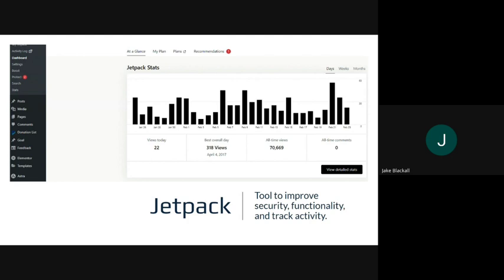You can use it to make your website faster, clean up some code stuff. You can improve security with it. And most importantly, as a public outreach tool, you can track statistics with it. So you can see here, these are just page views on, I think it's a monthly basis. But if you were to click on the detailed view, you could see where that traffic is coming from, if it's being brought in through Facebook links or Google, or if they're just coming through your homepage.